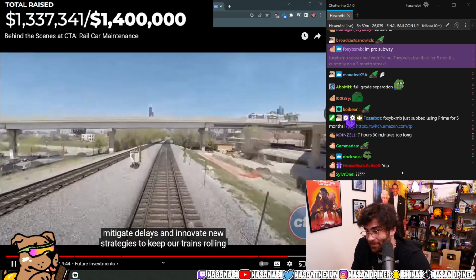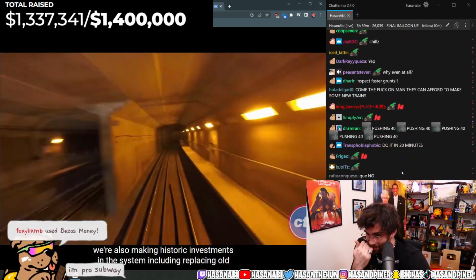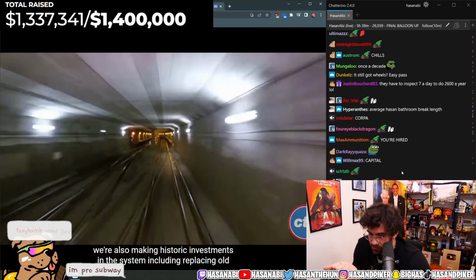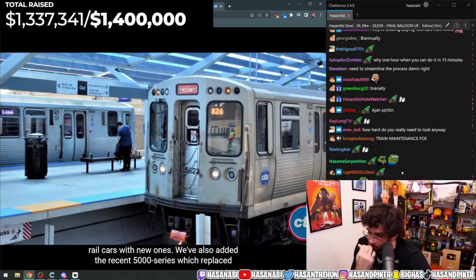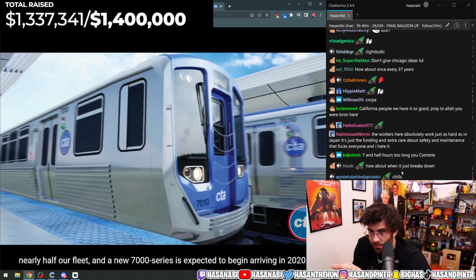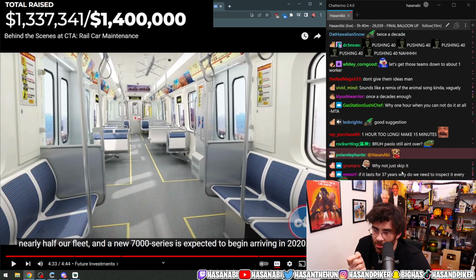Delays and innovate new strategies to keep our trains rolling. We're also making historic investments in the system, including replacing old rail cars with new ones. We've also added the recent 5000 series, which replaced nearly half our fleet, and a new 7000 series in 2020.